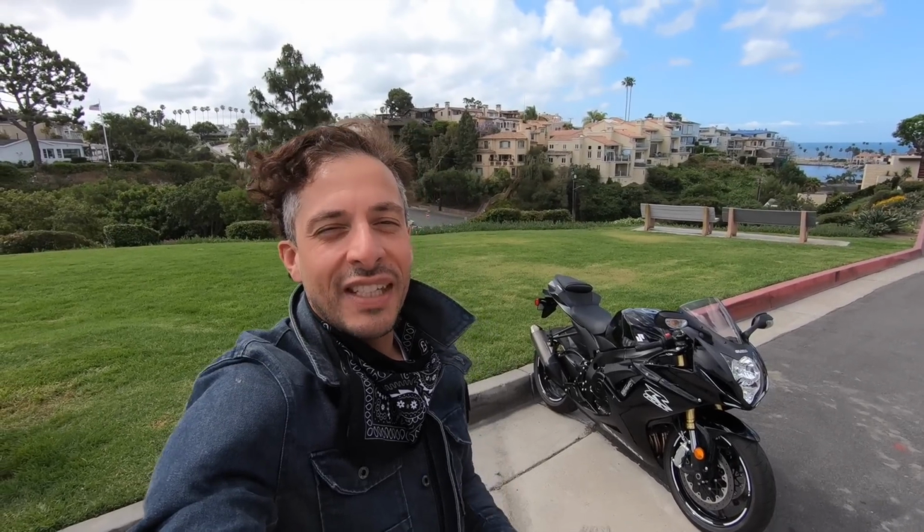We're gonna be riding to the Motorcyclist office in Southern California on Suzuki's 2020 GSX-R750. So let's throw the helmet on and go for a ride.